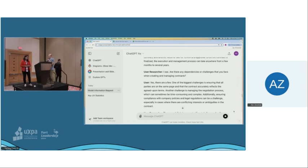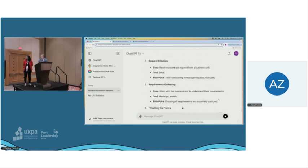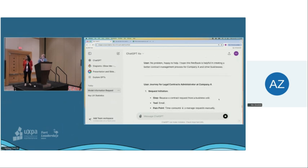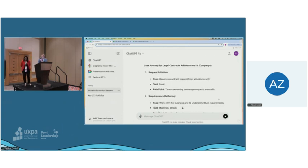So now you can see it better. You can see it's all the data. And if we scroll down, now it's processing it. So here's the user journey for legal contracts administrator at company A. So here are all the steps. This is actually based on the interview data that we inputted to it.